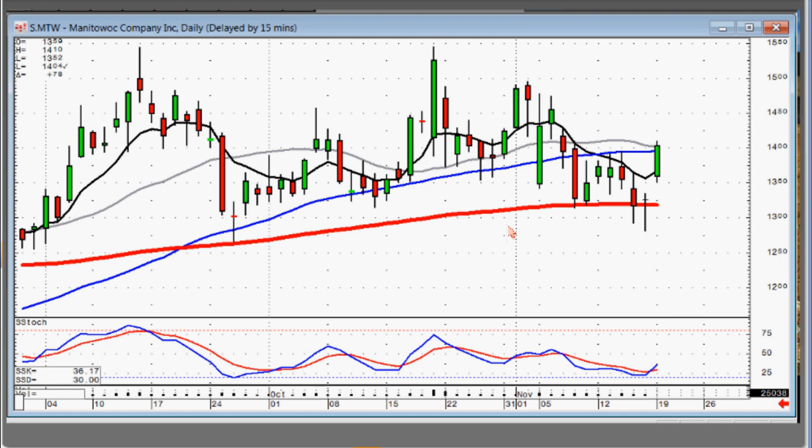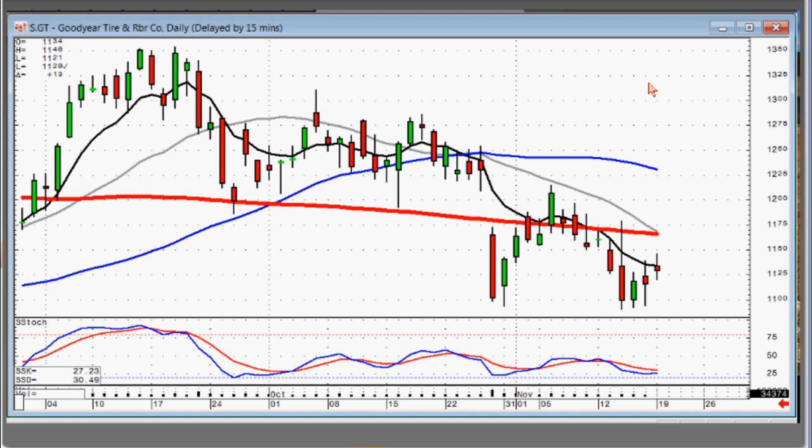MTW still in the sideways mode. It should go back up toward the top of the channel. So you got approximately 10% in there, but you also do have a good doji gap up off the support level, the 200. Goodyear Tire doesn't look any real enthusiastic. It's still caught in this downtrending channel, and there wasn't any real enthusiasm today with it closing back below the T line. I'd still be careful of this one.